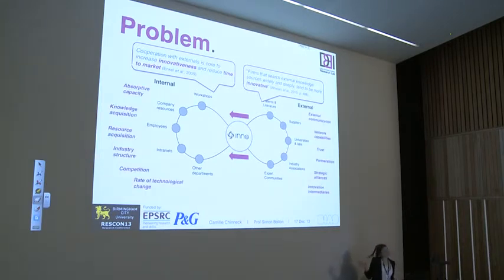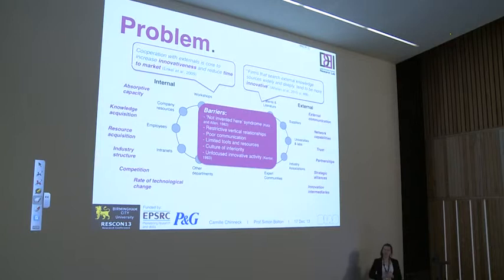These are just some of the external impacting factors. I'm not going to go through all of them, but things like absorptive capacity are very important, because even if you've got access to external knowledge, if you don't understand it and know how to apply it internally, then it's of no real use. Things like external communication, and obviously how you build trust with your partners and collaborate with them, are also really important.